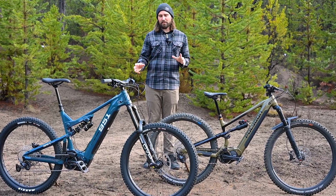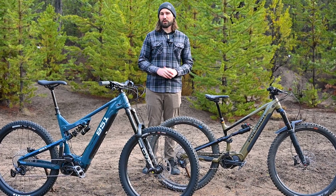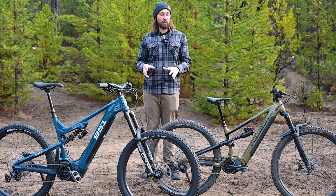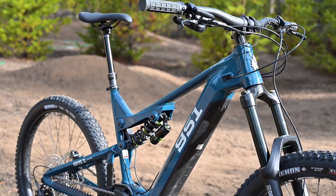But to be honest, some of that stuff might be so nuanced that depending on what your use case is, you might not even really notice it. What's going to be just as important, and in some cases maybe even more important, are the specific frame features and geometry found on both of these bikes.